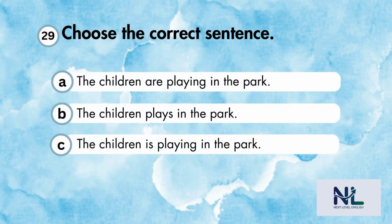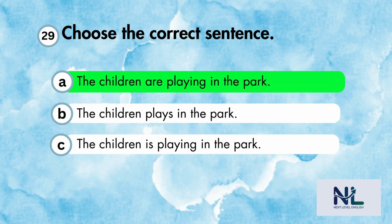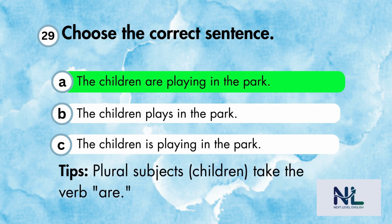29. Choose the correct sentence. The children are playing in the park. Tips: plural subjects, children, take the verb are.